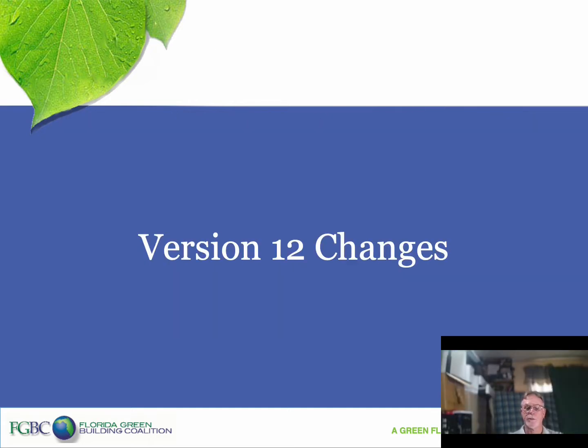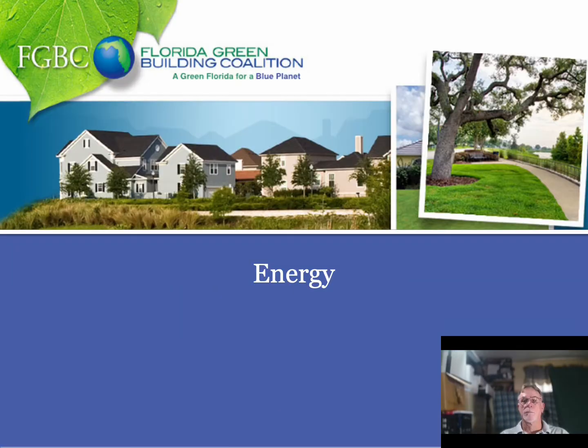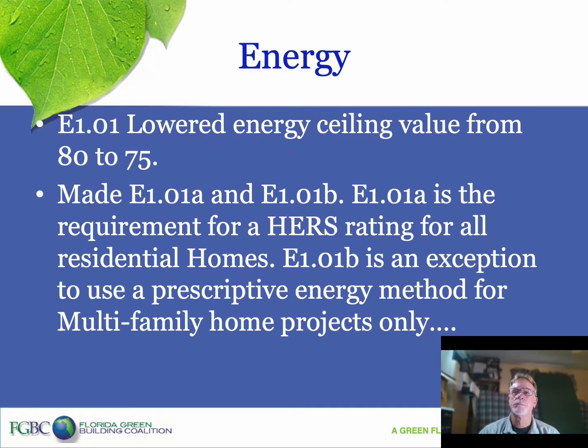Now let's talk about the changes under version 12. We start with the energy category. E1.01 lowered energy ceiling values from 80 to 75. We separated E1.01 into 2 separate standards, E1.01A and E1.01B. E1.01A is the requirement for HERS rating for all residential homes. Notice, this is not a mandatory requirement.